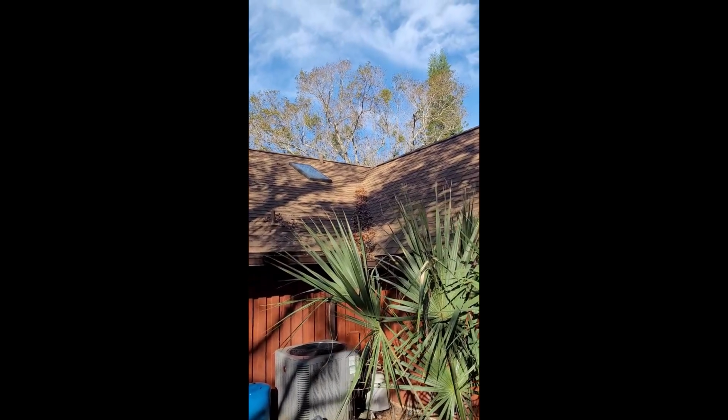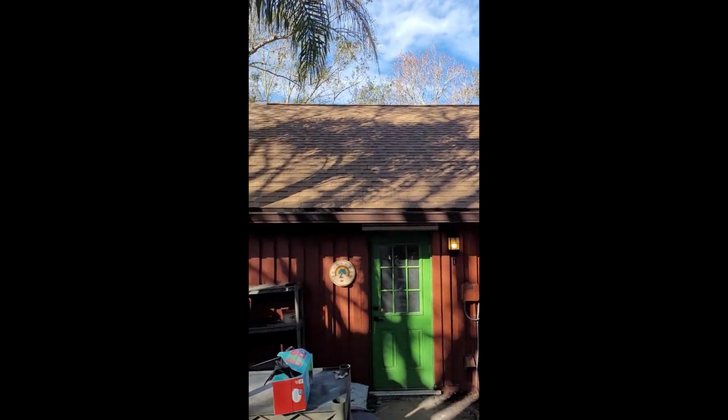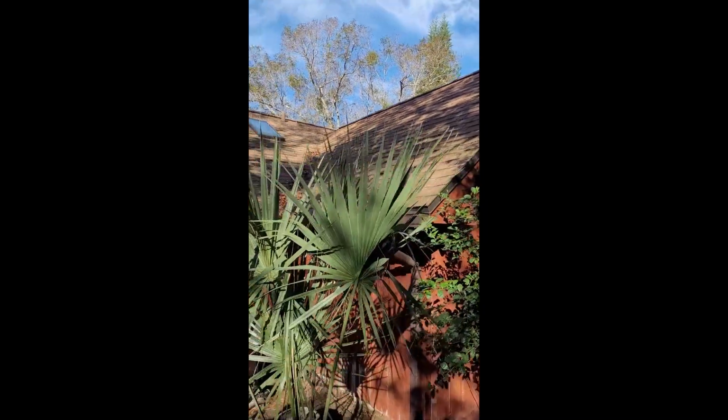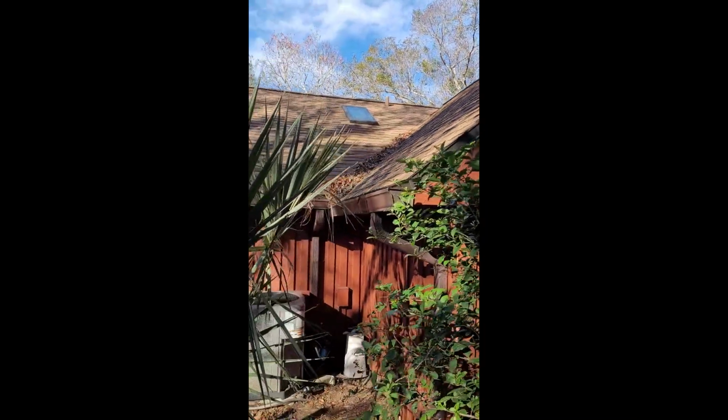Today I have a customer that needs a bit of roof cleaning, you know, get the debris off of there, and gutter cleaning. So I'll take you around, give you a quick little tour. Up here you can see a bit of build up, and then through the gutters here, I'm sure there's going to be a bit of build up in there.